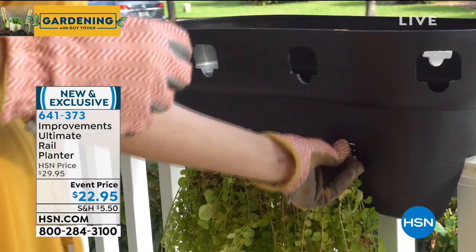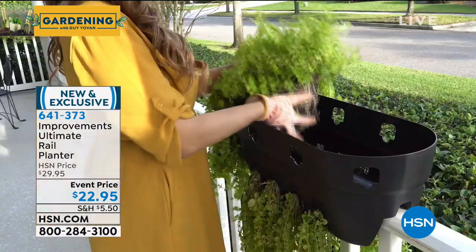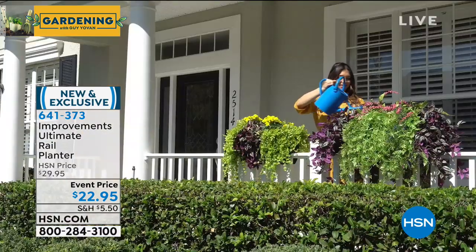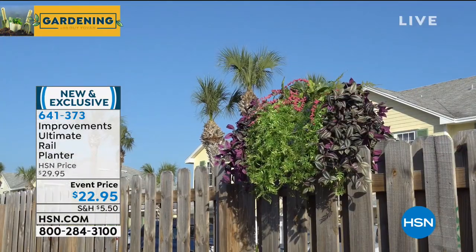All right, I want to give you a quick look. We were going to put this in the show, but we didn't have time. So this is a railing planter. I have one of these, only mine is actually rectangular. This one is kind of oval, like a long oval shape. It's really a kind of cool design.